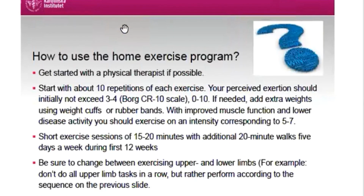How to use the home exercise program: you start with a physical therapist if possible. You start with 10 repetitions of each exercise, if you can. Your perceived exertion should initially not exceed 3-4 out of the 0-10 Borg scale. If needed, you add extra weights using weight cuffs or rubber bands. With improved muscle function and lower disease activity, you should exercise at an intensity corresponding to 5-7. Short exercise sessions of 15 to 20 minutes, with an additional 20 minute walk, 5 days a week during the first 12 weeks. Here she gives very specific information.